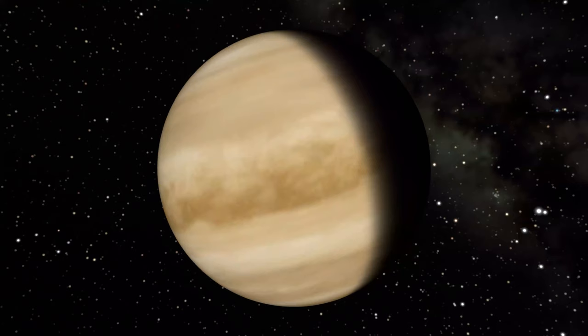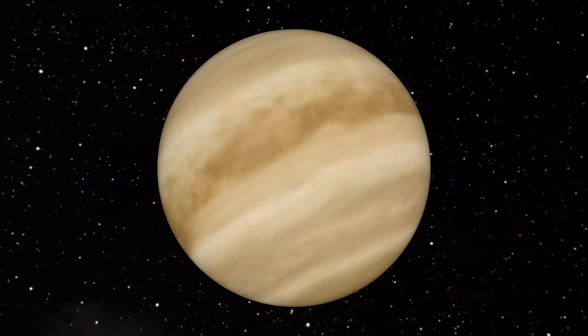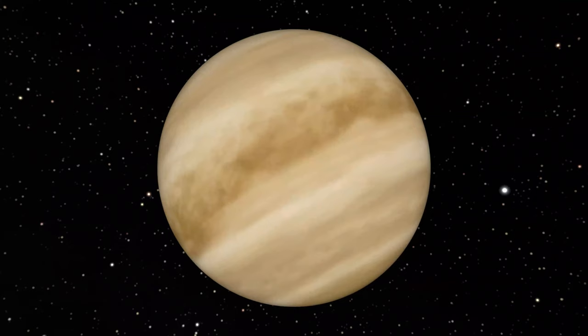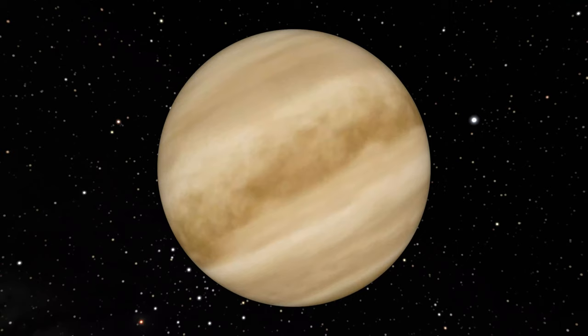But this isn't the only view of Venus we have. So we've sent a lot of space probes to go around Venus. And those probes have been able to show us what the surface of Venus looks like underneath the clouds. So hold on tight. We're going to make all of those clouds go away right now.